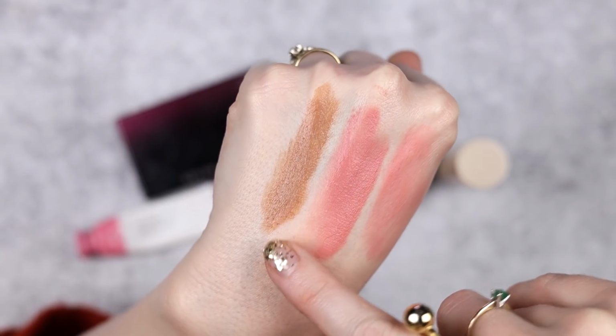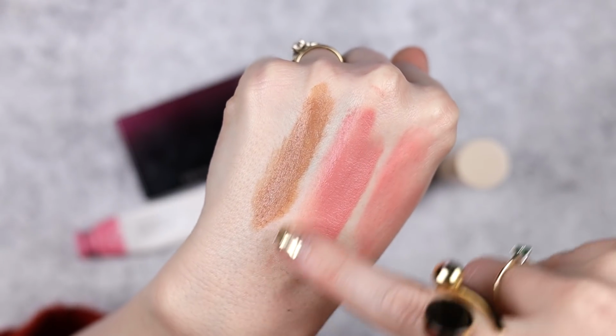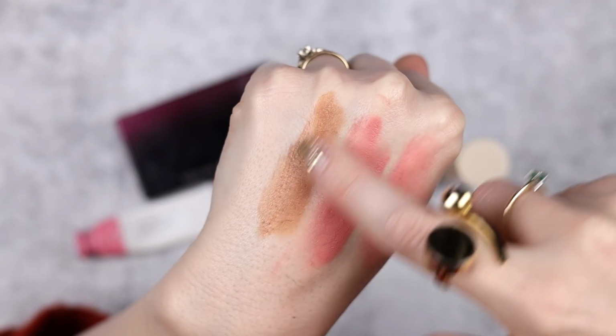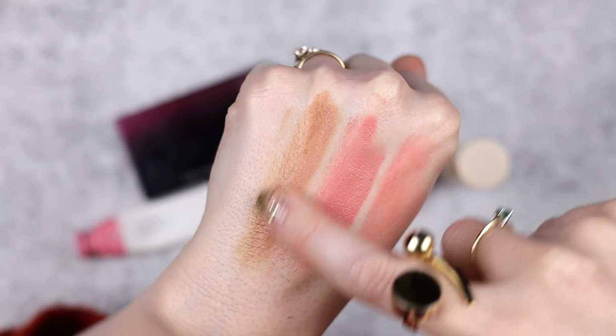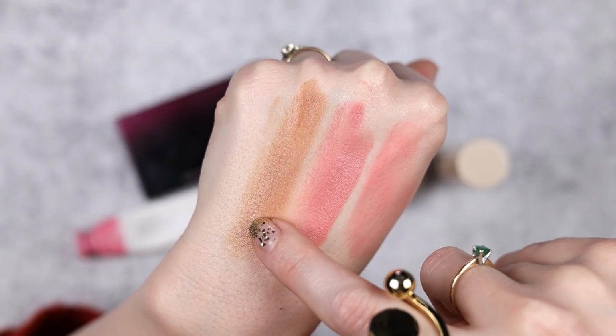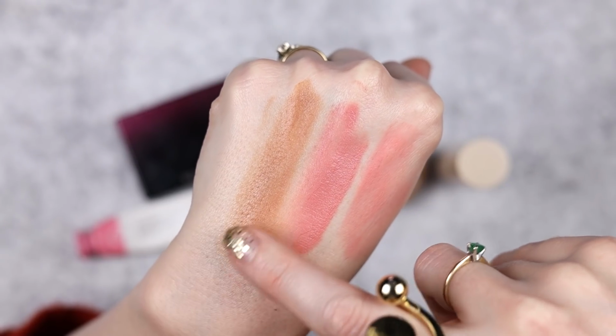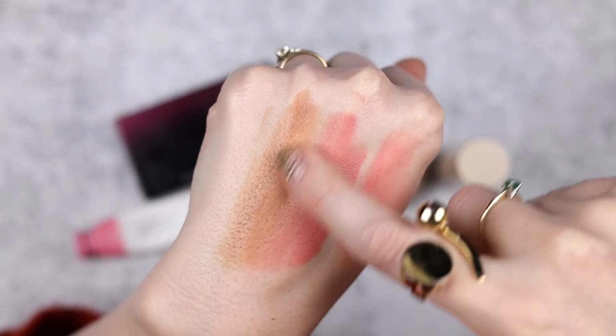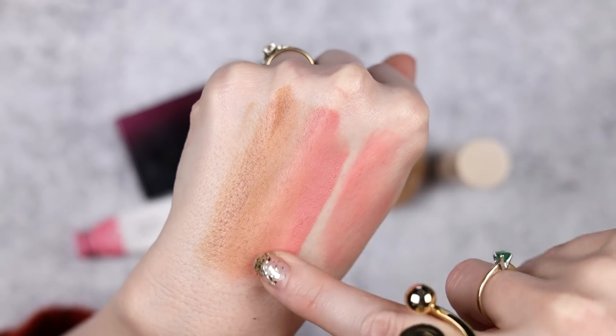When I first got it, I thought it was going to be too orange and that I wouldn't wear it on its own, but only wear it with blushes. But I've actually ended up wearing it on its own a number of times, more than I expected to. And whenever I wear this on its own on my cheeks, you guys ask me what blush I'm wearing, which is really interesting. I think it's partly because of the color, but it's also because of the finish. It leaves a really beautiful glossy finish on the cheeks.